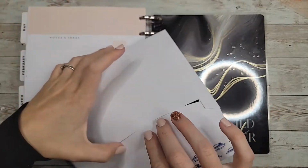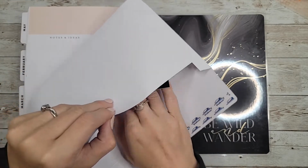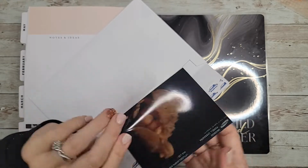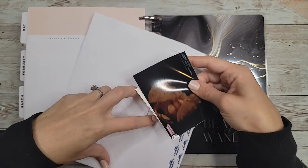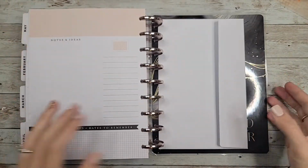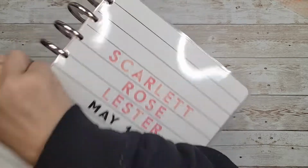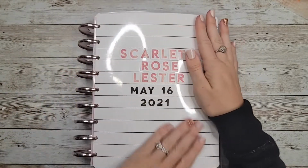Let me see what's in here. I think these are more ultrasound pictures. Yeah, I have more ultrasound pictures in here, her little tongue sticking out. So I'll put little memorabilia and stuff in this folder back here. But for the time being, that is what I got for my pregnancy and my first year.